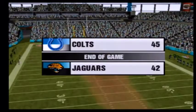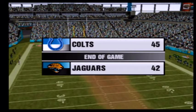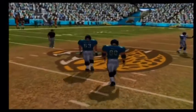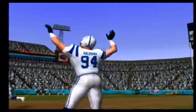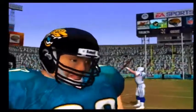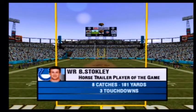This game reaches its conclusion with the final score, Indianapolis 45, Jacksonville 42. This is Al Michaels with John Madden saying goodbye for EA Sports. Stokely was outstanding tonight and wins the Horse Trailer Player of the Game Award.